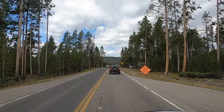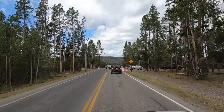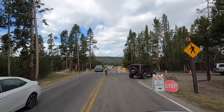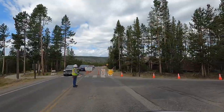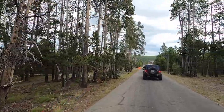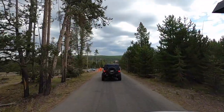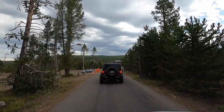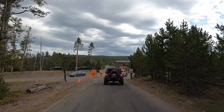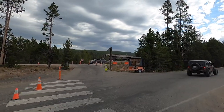And you have to exit. Okay. Road work. Right at Old Faithful. All right. This is it. This is Old Faithful right here. All traffic. All right. Well, here we go. Wish me luck. Yeah, it looks like, oh, okay, they make you a turn here, even if you want to continue north, because of road construction.